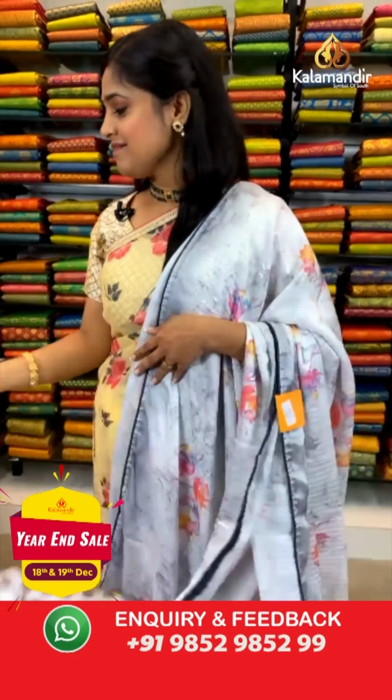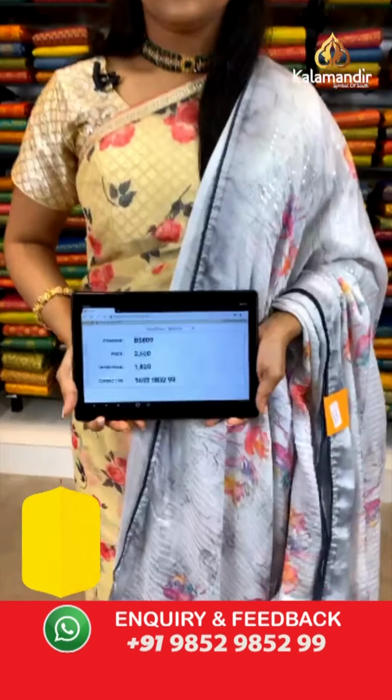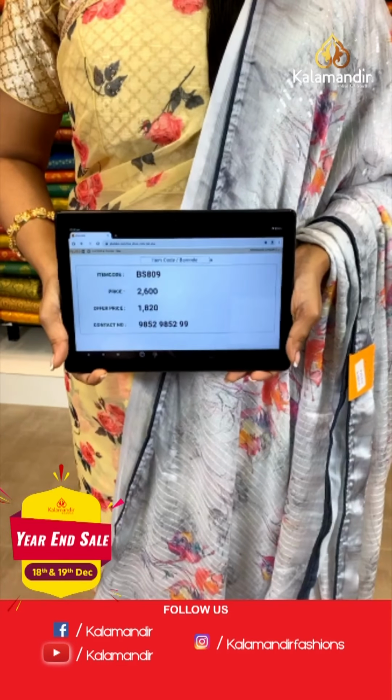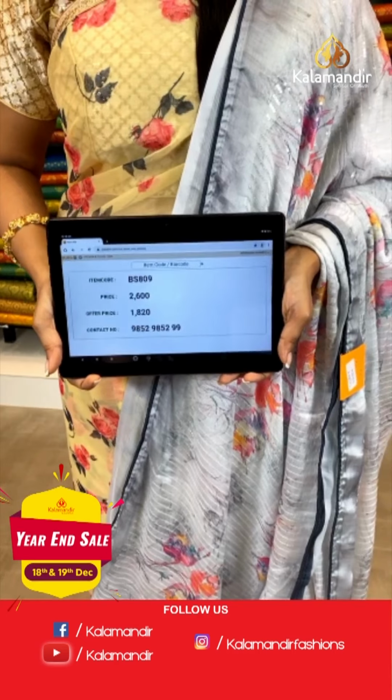Let's check out the pricing. Saree code BS809, actual price 2600 and offer price is 1820 rupees.